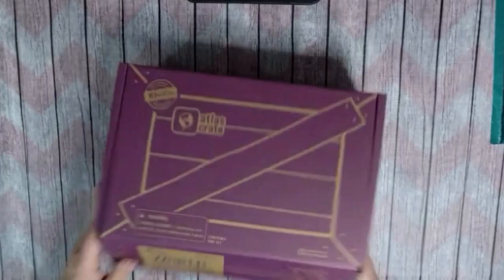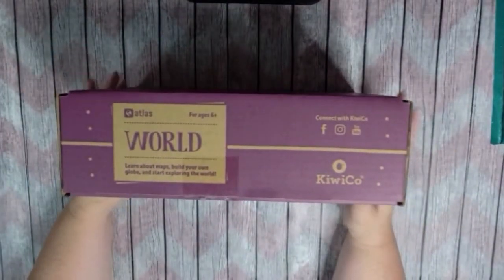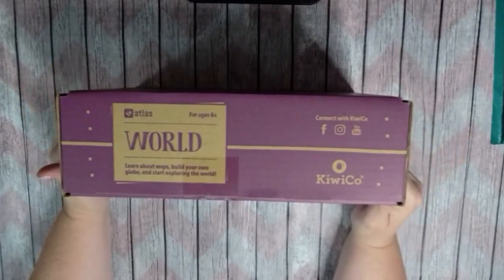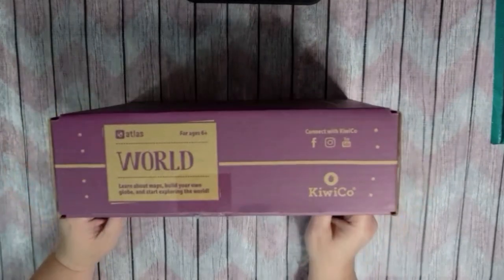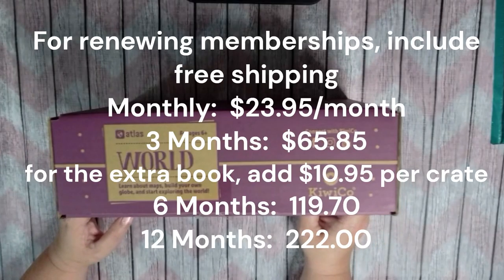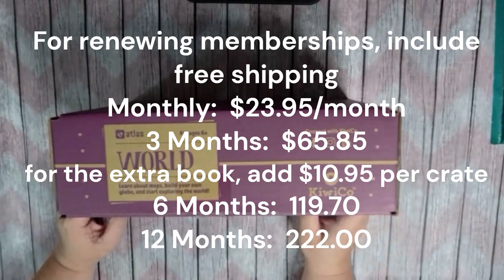That's just me. So that was the Atlas World Crate. And let me grab my page and I can talk to you real quick about the pricing for the Atlas Crate. The monthly price is $23.95 and you get free shipping. 3 months is $21.95 a month with free shipping.